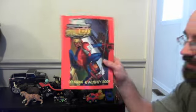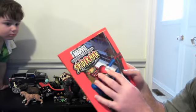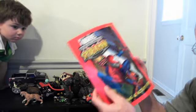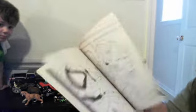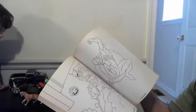This one is a Spider-Man Ultimates coloring book for my son. They marked it $1. I don't know why. They sell all their kids' books for $1. That's a little odd, but it's not been used at all. It's got some mazes and stuff in there, but mostly coloring. And he loves to color, particularly Spider-Man.